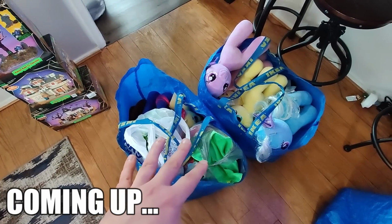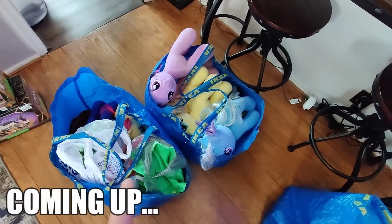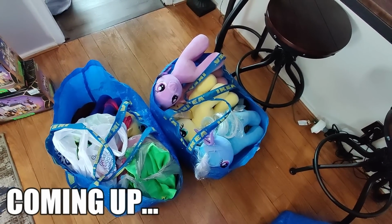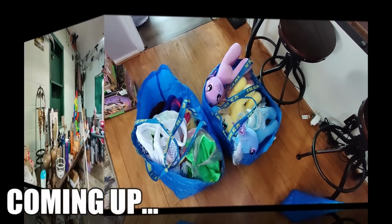So these two IKEA bags have me pretty excited. These are Build-A-Bear My Little Ponies. The reason I'm excited is because some of these are actually rare. I don't know which ones they are, but I'm assuming at $25 I can't go wrong. It's a little bit of a scratch-off ticket.